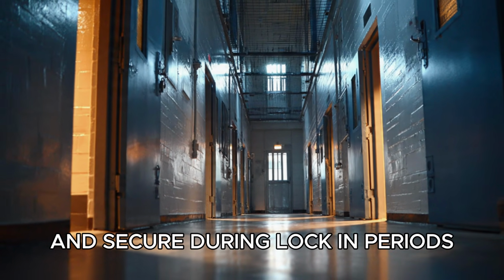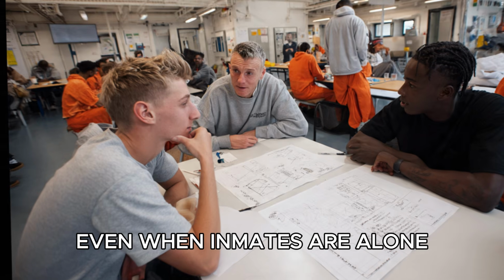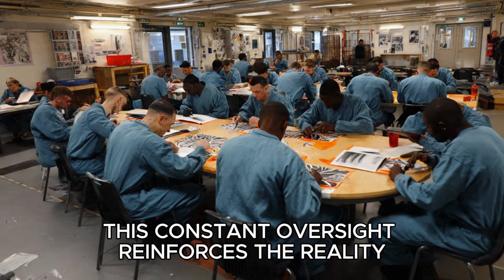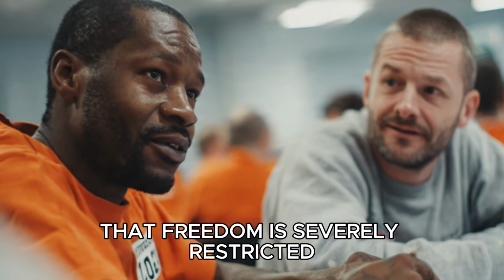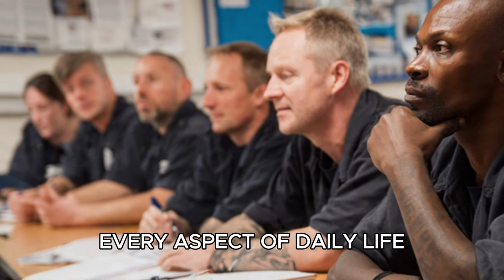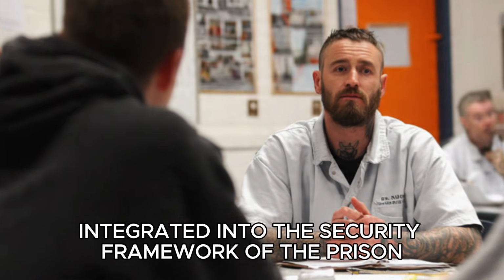During lock-in periods, officers conduct routine cell checks and monitor behavior through surveillance systems. Even when inmates are alone, their actions are observed, and any irregularities are reported immediately. This constant oversight reinforces the reality that freedom is severely restricted within Belmarsh, and that compliance with rules is not optional. Every aspect of daily life, including work, education, or confinement, is integrated into the security framework of the prison.